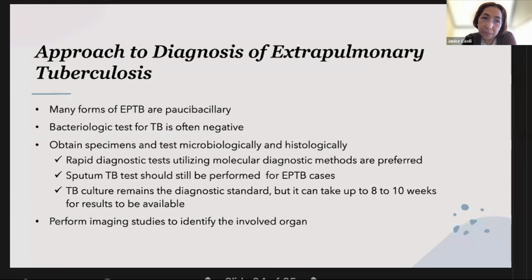But please remember that the usual forms of EP-TB are paucibacillary. Konting-konti lang yung bacilli niyan. So most of the time, negative ang sputum exam, kahit gumamit pa tayo ng Xpert. And bacteriologic test for TB is often negative. And I mentioned to you that sometimes the lymphadenopathy is visceral. So nandun siya sa loob, no? Nasa mediastinum, nasa retroperitoneum. So mahirap siyang ma-visualize. No?